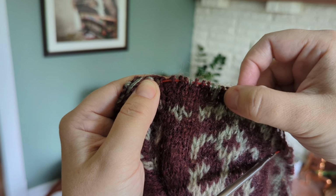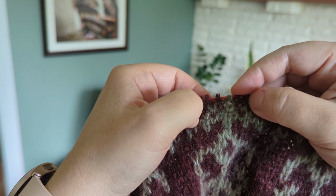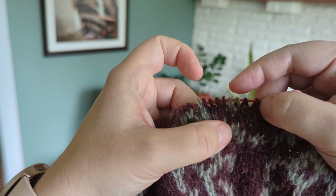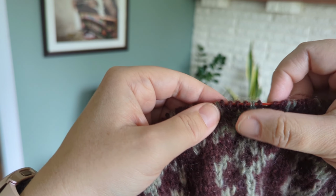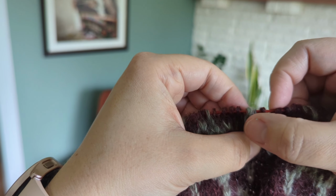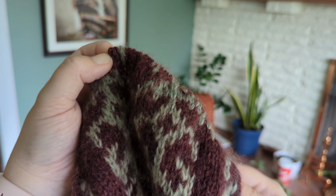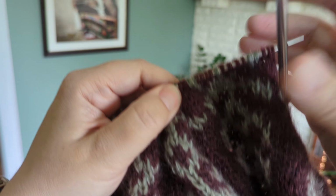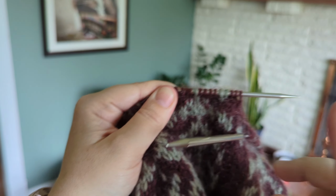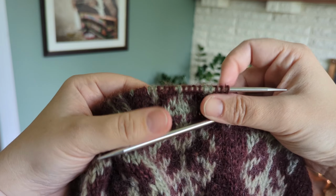5, 10, 15, 20, 25, 30, 35, 40, 45, 50, 55, 60, 65, 70. So I counted 70 stitches there in no time. And this is my great counting method and a really good gift to you, I think, because you're not going to need to go like, don't talk to me, I'm counting, because you'll be done counting before they start talking. It goes that quick.